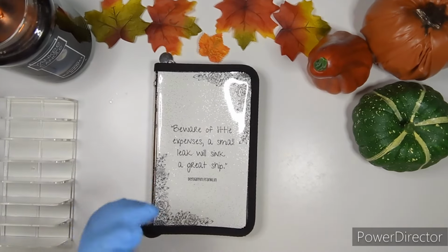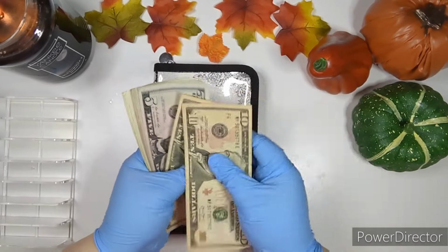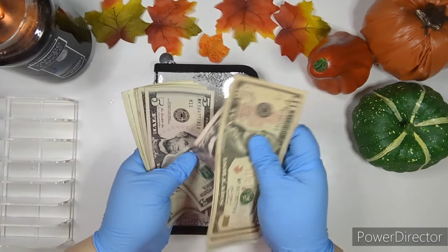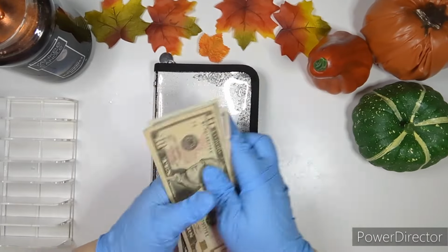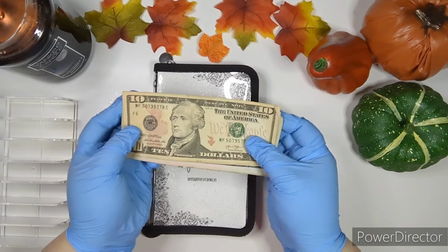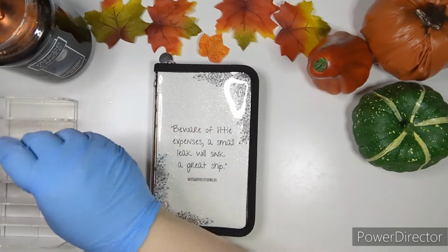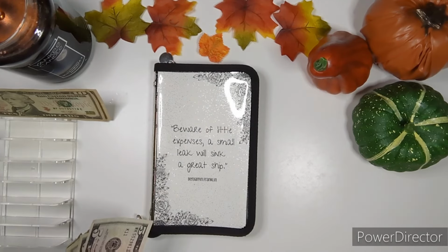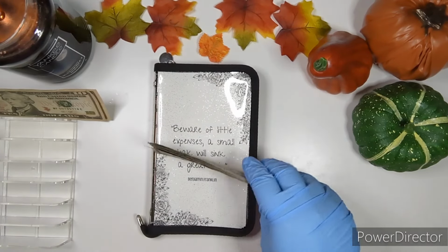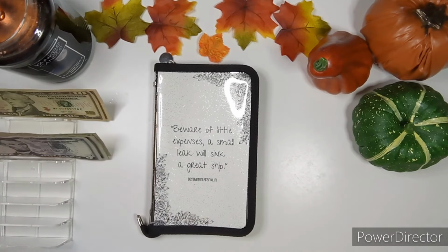So let's start counting our money. Alright. So we have 10, 25, 35, 45, 55, 60, 61, 62, 63, 64, 65. $65 we are going to be using today. We're stuffing our sinking funds, which is very exciting.